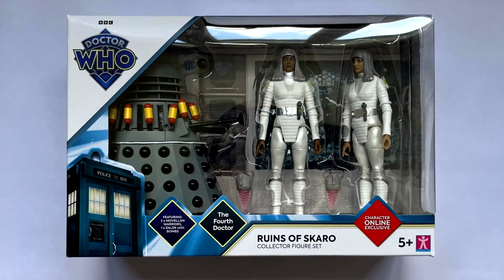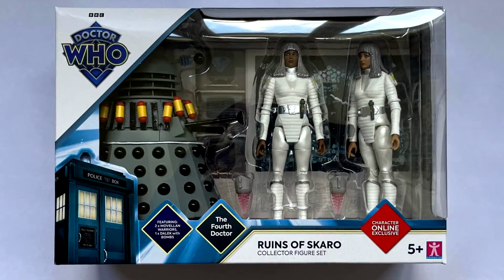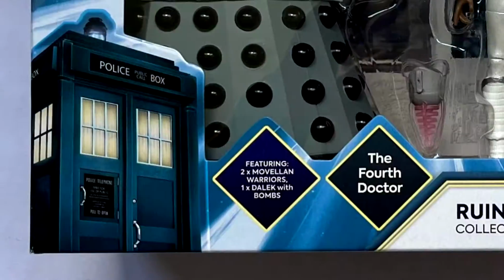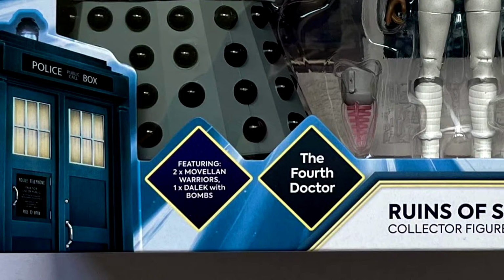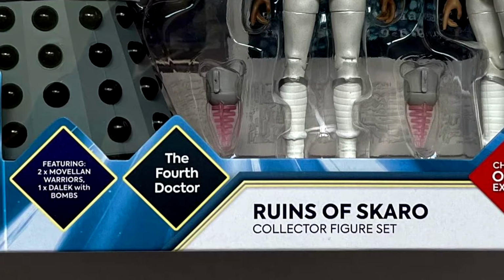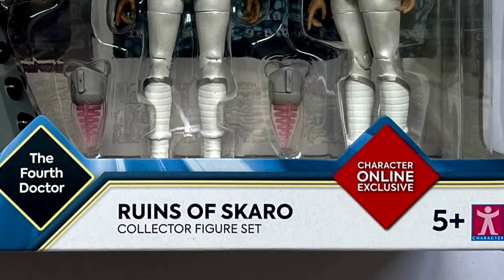Taking a look at the packaging, the figures are displayed nicely and feature a window on the front unlike the B&M sets. The packaging also features the current Diamond Doctor Who logo, the TARDIS, the name of the set along the bottom, and 3 diamonds stating the set's contents, that the figures are from the 4th Doctor's era and that this is a character online exclusive.